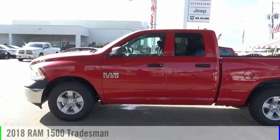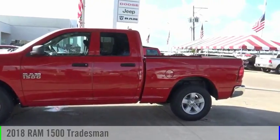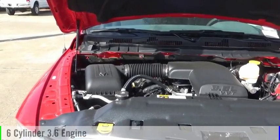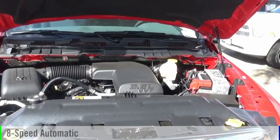Make a great choice today with the 2018 1500. This vehicle is powered by a 2-wheel drive, 6-cylinder, 3.6-liter engine, and comes with an 8-speed automatic transmission.